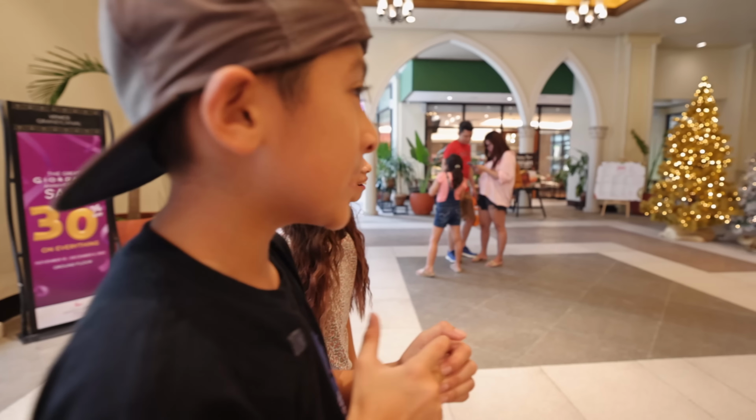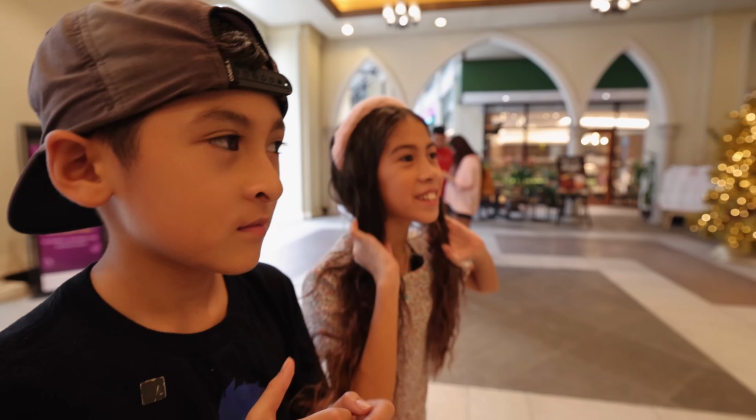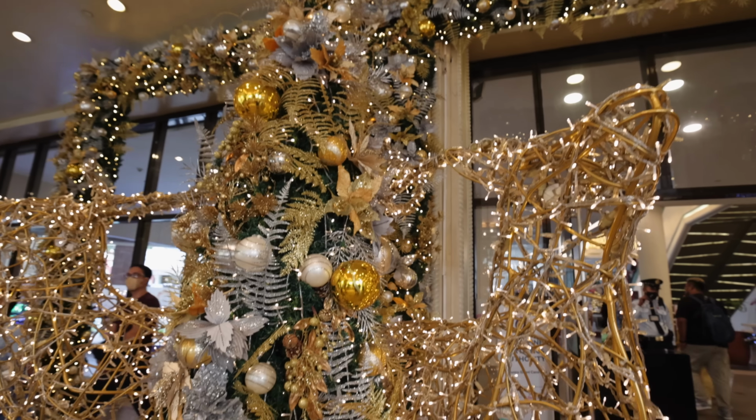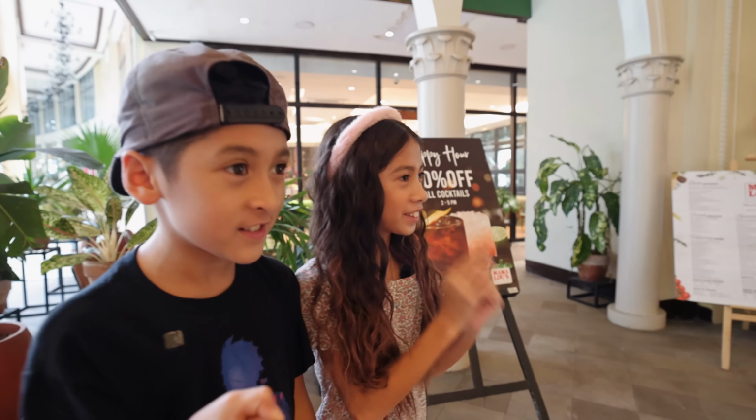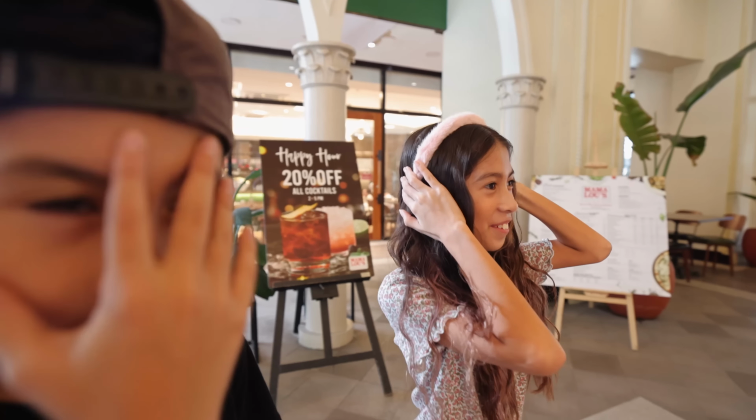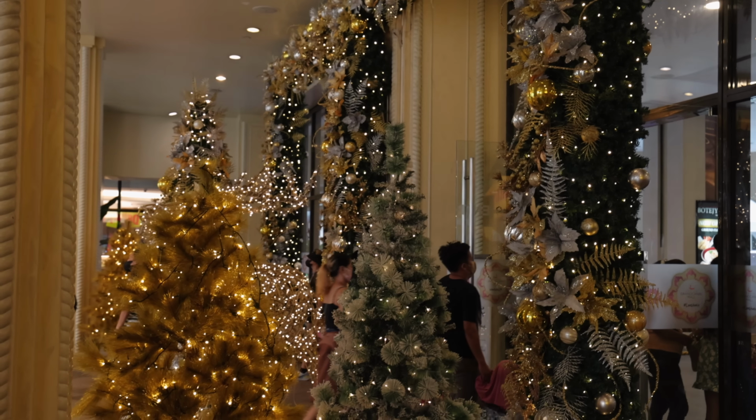Oh my gosh, that's so many trees. I've never seen so many trees. It's like Christmas Wonderland. Wow, so many trees. You got one, two, three, four, five, six, seven. I can't even count them. I lost track of them. Too much. I like this one the most.